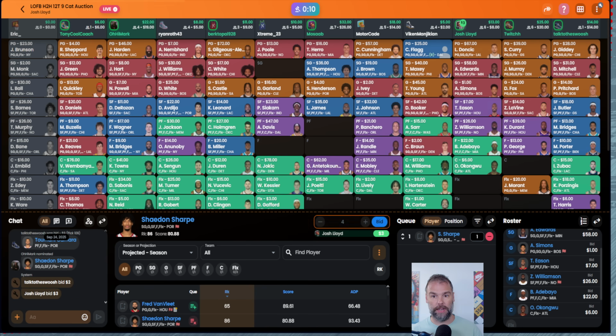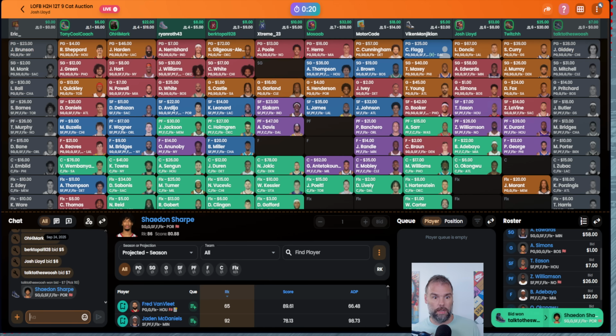Shaden Sharp, I will spend 6 on him if that's what it gets to. I would like to get him. He's one of the higher guys left on my board here, him and Wiggins and Porter. Shaden up to 6. Swoosh for 7. Swoosh, if you want him, just take him, man. What are you holding your money for? Literally, if you want him, just take him. So he takes Shaden Sharp for $7, and he left $7 on the board. Okay. I think that strategy was right and then wrong in the middle. But he's done now.